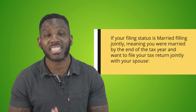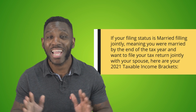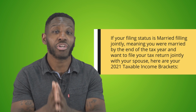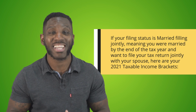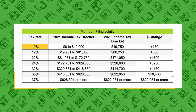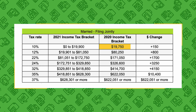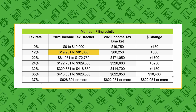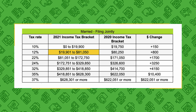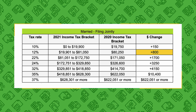Okay, if your filing status is married filing jointly, meaning you are married by the end of the tax year and want to file your tax return jointly with your spouse, here are your 2021 taxable income brackets. The first $19,900 will be taxed at 10%, which is an increase of $150 when compared to 2020. Next, any income between $19,901 and $81,050 will be taxed at 12%, which is an increase of $800 compared to 2020.